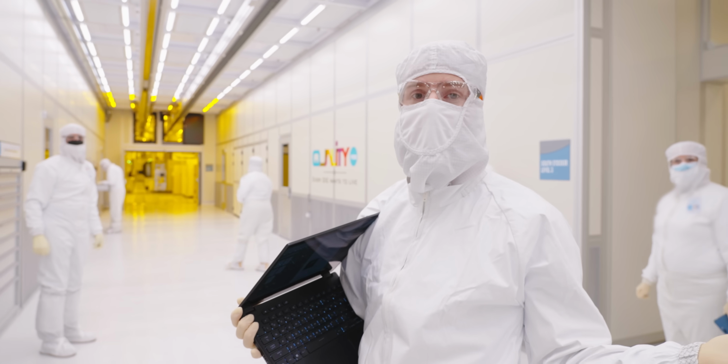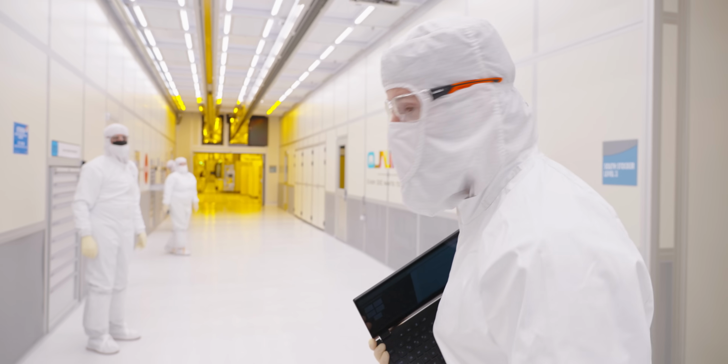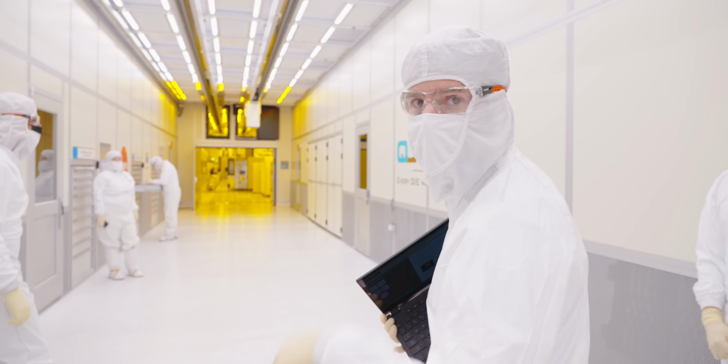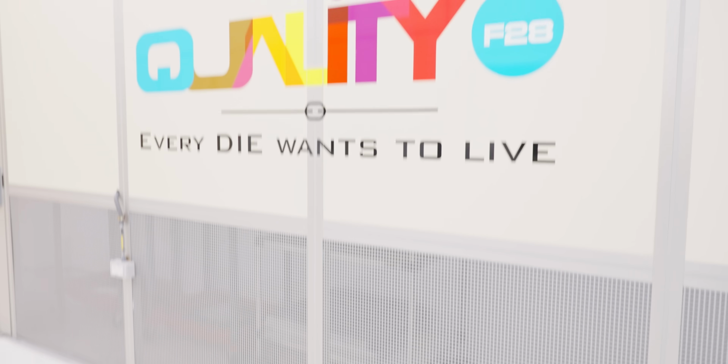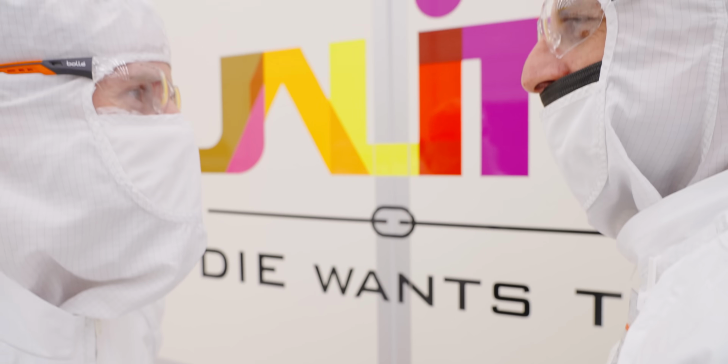But we don't know how many of them are good because they're actually on their way to sorting, where not only will they determine if they work, but they'll determine how well. So is it a Core i7 or a Core i9? Every guy wants to live. It sounds like a nerdy James Bond film. I love it.